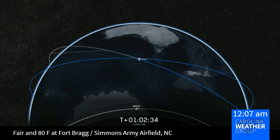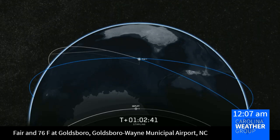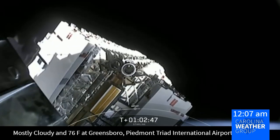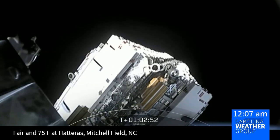This brief loss of signal was expected. We should be able to get that video back very shortly. Stand by. Starlink constellation deploy confirmed. And we have confirmation of deploy.